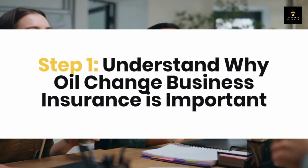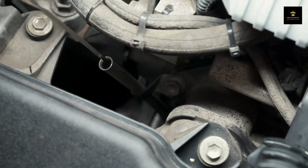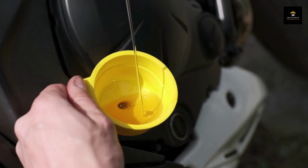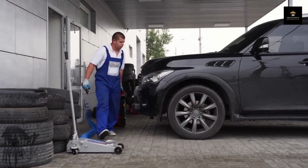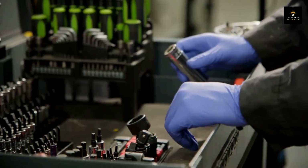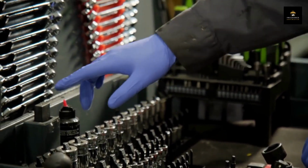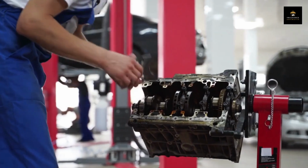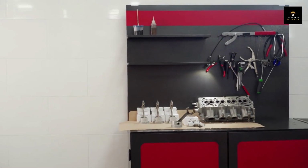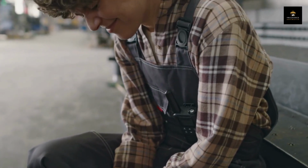Step 1. Understand why oil change business insurance is important. Before we dive into the how-to, let's quickly go over why this kind of insurance is a must-have for oil change stations. Running an oil change business involves a lot of moving parts, literally. From handling expensive tools and lifting heavy vehicles to working around slick floors and driving customer cars, there's plenty of room for accidents. Business insurance can protect you from out-of-pocket costs related to accidents, injuries, property damage, lawsuits, and theft.